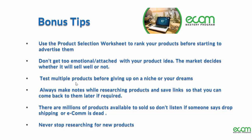The more you test different products, the more chances of your success. So don't give up too easily. Try more and more products all the time, and then you will definitely hit a winner sooner than later.